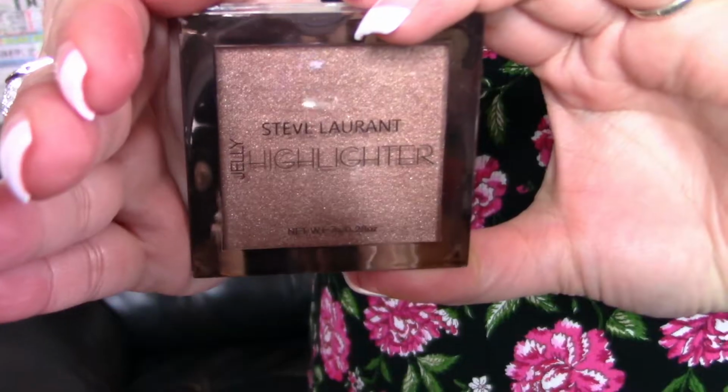So this was $26. It says this jelly highlighter formula is bouncy, lightweight, blendable, water resistant, and so fun to use. Ooh, that's interesting. I've never used a water resistant highlighter before either, so that's going to be interesting. Watch it glide on with ease using your favorite brush or simply dab it on with your finger for an effortless glow. So this is what it looks like. Ooh, before I break it.